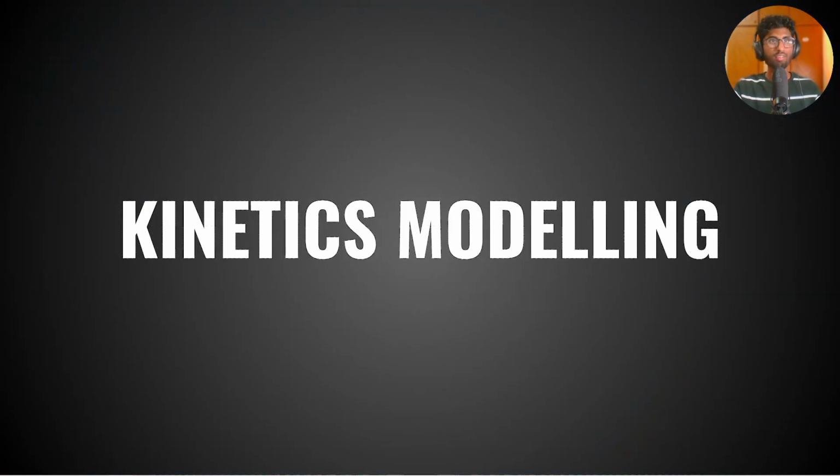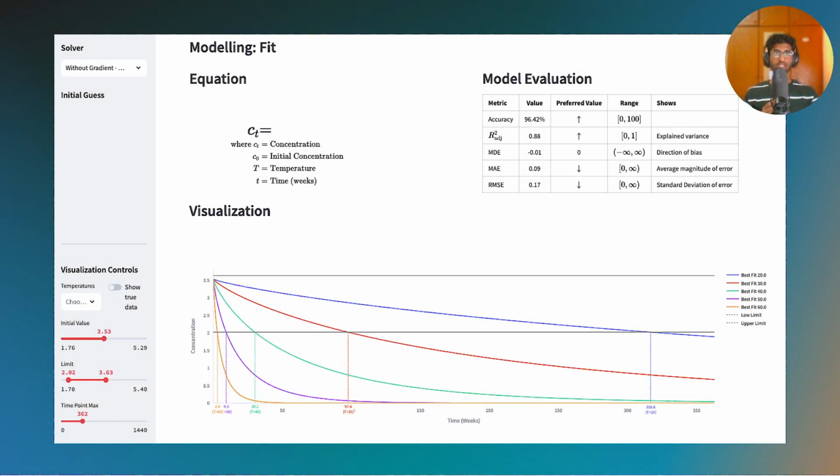Next, we have Kinetics modeling. This is where I spent most of my time and loved the most. I had created a tool that allows Reckitt to simulate how long a product will last. All right? Sounds kind of fancy. If you can see, I've hidden the equation because it's proprietary. It was developed in Reckitt.